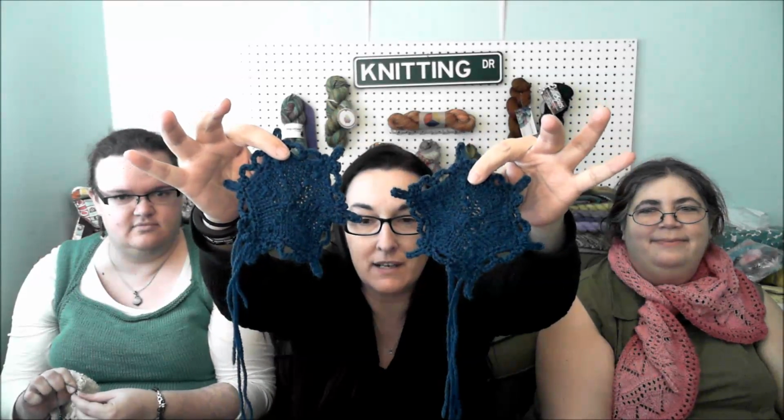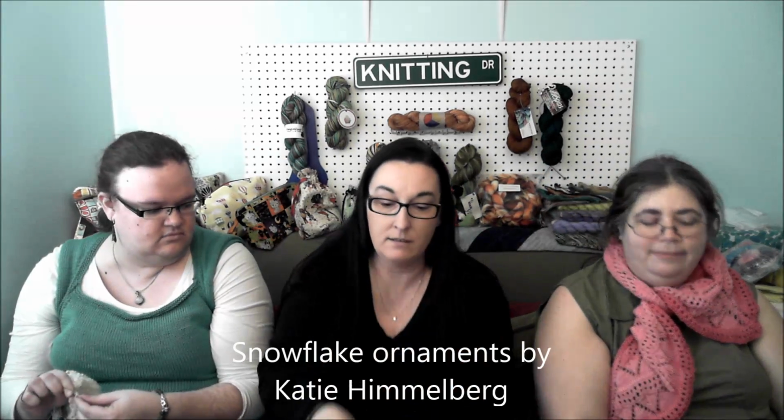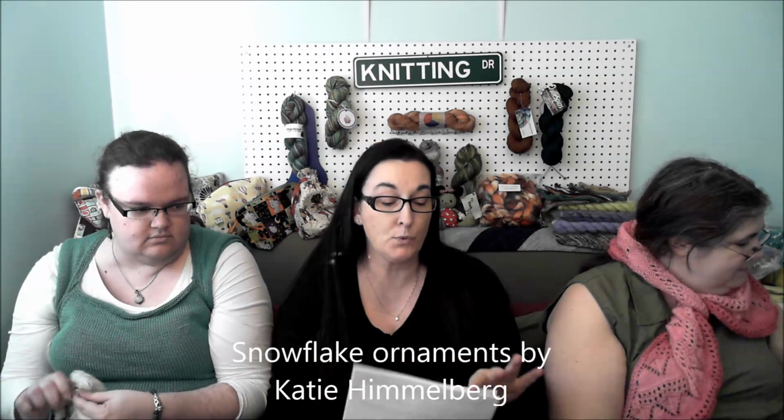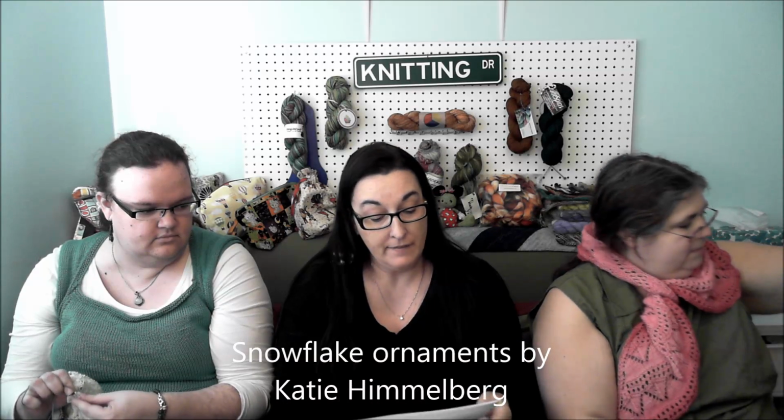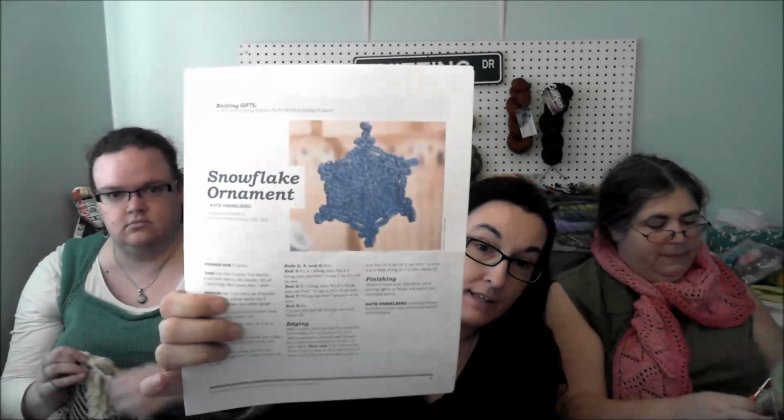No FOs? No FOs. I have two. They're tiny, but they're finished, and Lynn helped me crochet the edge. They turned out really good. Yes, I blocked them. These are two snowflake ornaments that I made for a swap. This pattern is by Katie Himmelberg, and it was published in Interweave Knits Holiday Gifts 2008. So that's it there.